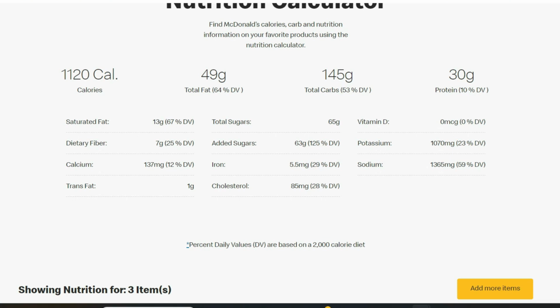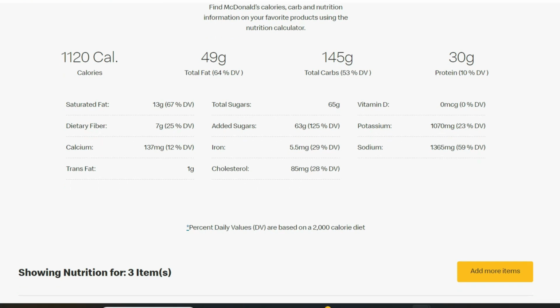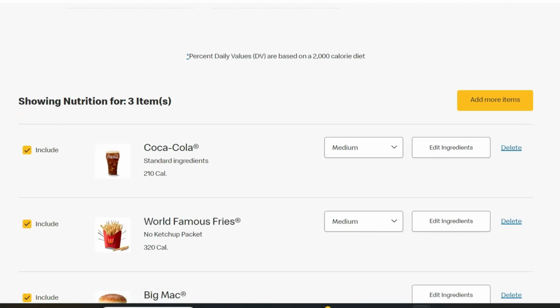This is why I tell people when you go to McDonald's, stick with the water, okay? Stick with the water. We're gonna mess with these numbers a little bit more. But added sugar is about 63 grams. That means only 2 grams of the 65 here is not added sugar, okay? Cholesterol still 85 milligrams, coming mostly from the burger. All right, guys, so let's go ahead and play around with these numbers a little bit.